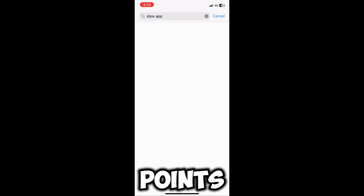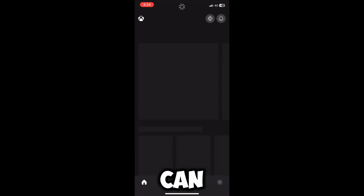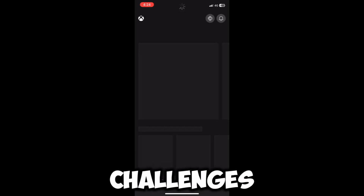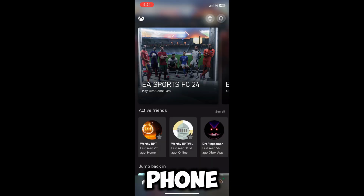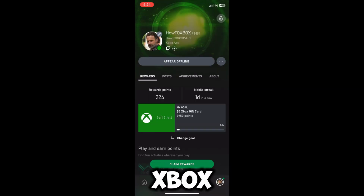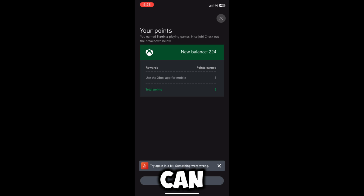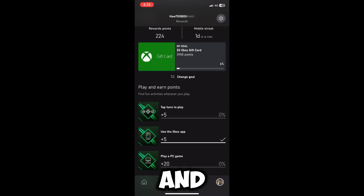You can earn rewards points by just logging into the app every single day, and then eventually if you get so many points, which I can't really remember off the top of my head, but you will see in the background video of this, you can actually get Xbox free money and credits by just logging in every day and doing the challenges and the quests on your phone. You can also join parties, send messages, and download games to your Xbox console as long as you're connected to the same network, by just clicking a few buttons or typing up the game you want to buy and download. You can do all that on the Xbox app and connect up your console.